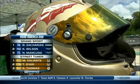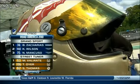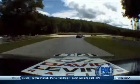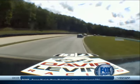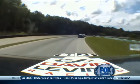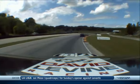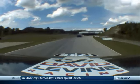The Continental Tire Sports Car Challenge Series. It's the Road America 200. Just over 50 minutes left to go from Road America. Round 8 of the 2013 season for the Continental Tire Sports Car Challenge Series. You ride on board the number 78 in the Grand Sport category.